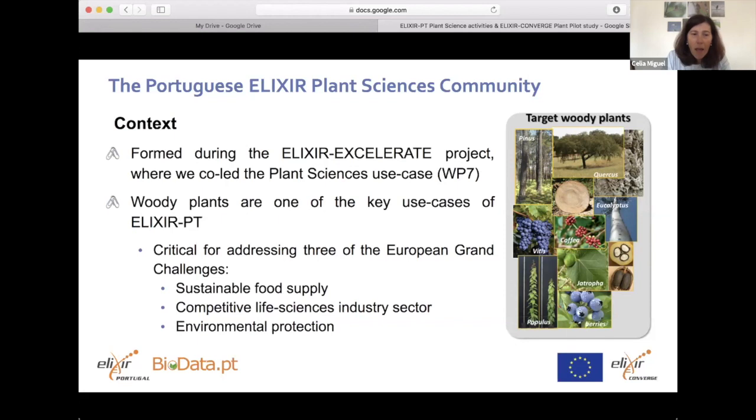And this is because in part many woody plant species are very important in Portugal, economically important, but also they have an important role in the environment and also a social role in some parts of the country. So of course, this is our main interest, but the tools are also extensive to other plant species, and together they will contribute to address some major challenges that we are facing today, including the sustainable supply of food and other non-food materials, to have a competitive sector in the life sciences, and environmental protection.